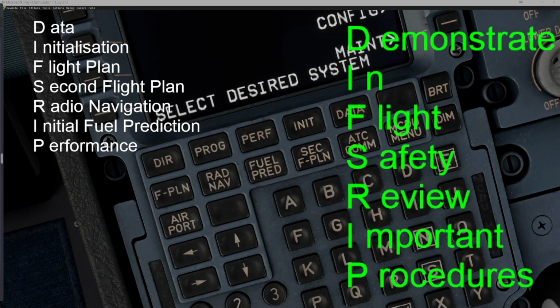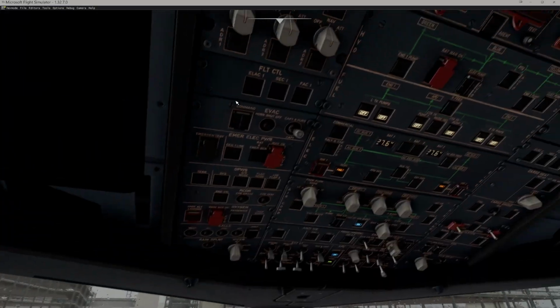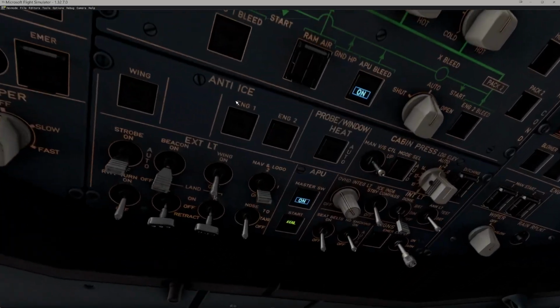I'm just going to demonstrate how I use this on the Fenix, but the Fenix has a number of shortcuts. Nonetheless, we should be able to show you how quickly we can get you away from that start gate and up in the air. So apart from the obvious, which is to get your custom views sorted, without your custom views, it's going to take you ages to set anything up.